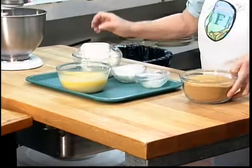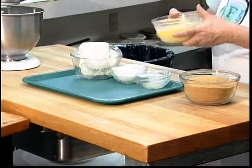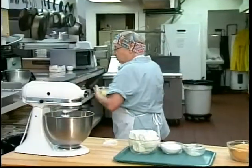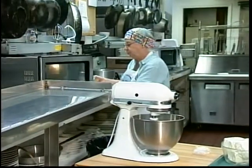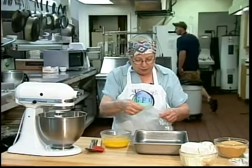So let's look at this. I'm going to heat the butter in the microwave because you have to have your butter hot. So give me just a moment. Okay, we have our butter melted.